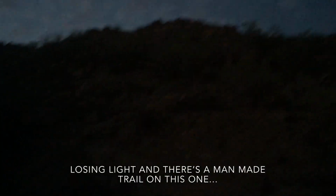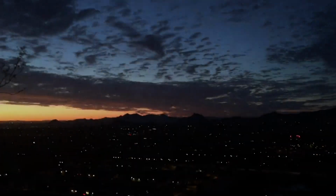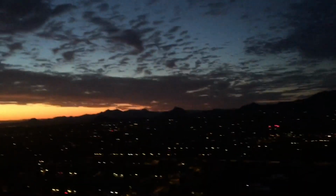Can't even see anything out here, but I'm gonna try to get up to the peak and at least get a nice sunset view. Alright, almost to the top, but I can see the view now. That was the mountain I was trying to get to, so yeah, I'm way off track. That direction is Apache Junction. Those are the Superstition Mountains, I think. Man, I wish you could see it. It's beautiful right now, but you can't really see, obviously, because of the light.